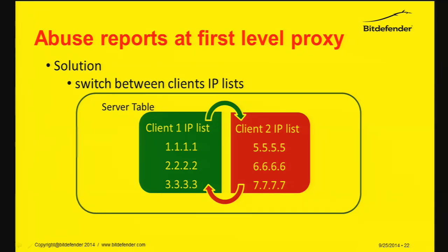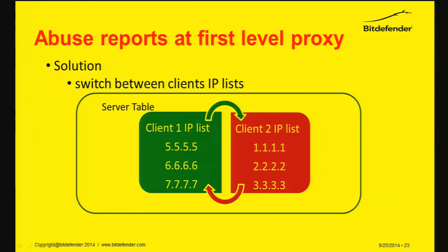So if we have client 1 and client 2 with these lists of IPs, and let's say the abuse report referred to the first IP, 111.1. After the abuse report was sent, they just switch between the lists. And of course, the first IP will not answer as before. So from the Internet service provider point of view, the problem was solved. But actually, the first client received a new set of IPs, and the network recovered and worked as before.